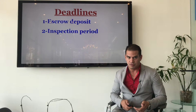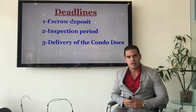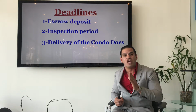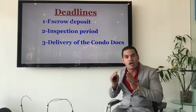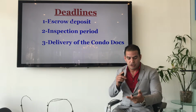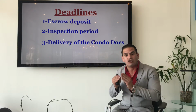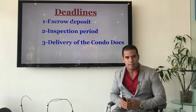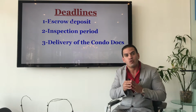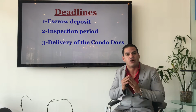unit similar to yours. The third deadline that you should follow up is delivery of the condo docs. By the state of Florida, if you're selling a unit, you as a seller are obligated to deliver the proper condominium docs to the new buyer. Rules and regulations, financial statements, and you have to make sure that once you deliver these condominium docs, you get a signed receipt from them. Because starting that day, that buyer has 3 days to review those documents. And after that, he will let you know if he's moving on with the transaction or not.